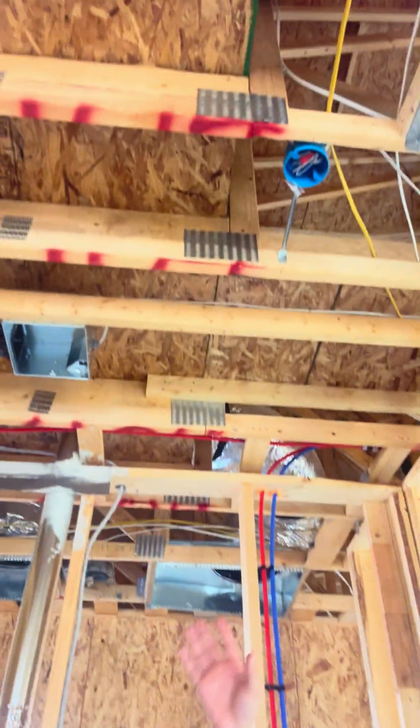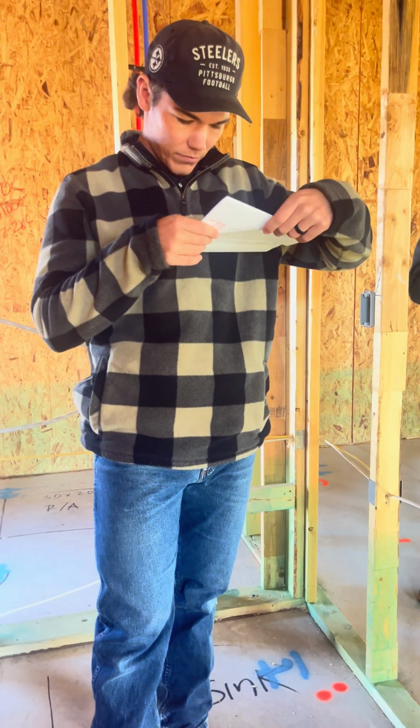So you have 2 additional puck lights right here, and then you do have an additional receptacle right here in the laundry room, which is right here. Okay.